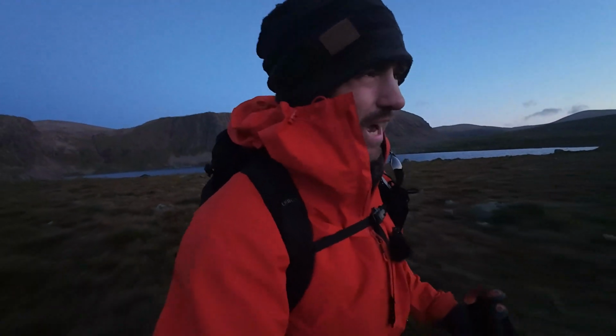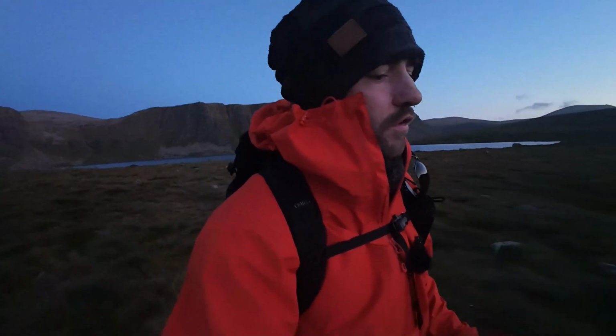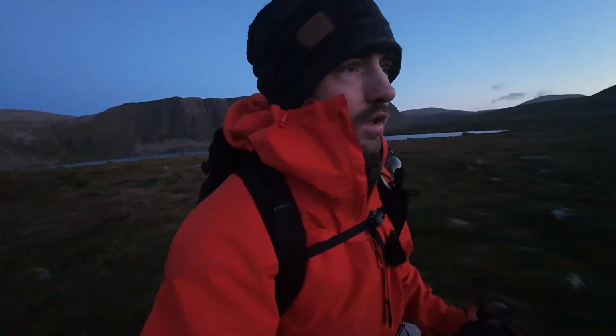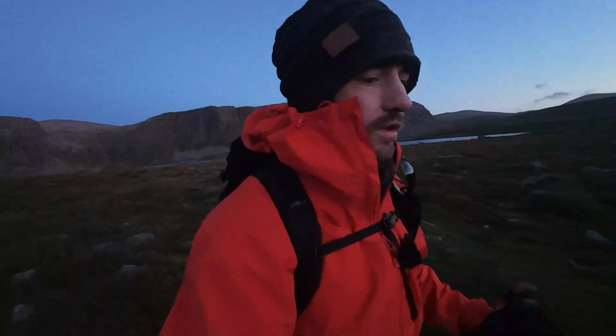Tried to kind of camp away from the path so people wouldn't see the tent when I'm away from it, just in case I decided to go up this Munro. So, paying for it now, but once I'm on the path I should be up there soon.